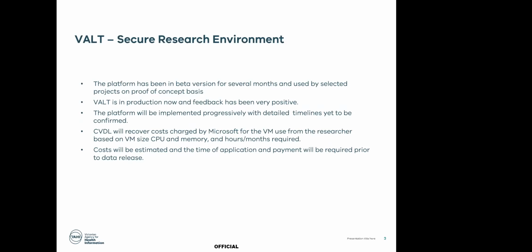So the platform had been in beta for several months and was used by selected users. We got a fair bit of constructive feedback around that, and we made those changes. Vault is now in production, and the feedback has been very positive. The platform was implemented progressively. We've got a soft launch at the moment where we've enabled about 20 projects on our Vault environment to get a bit more feedback before we roll these out even wider.